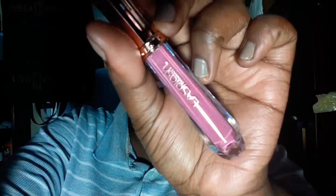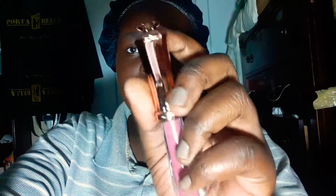And you open it up and it looks like this. This does retail for $18. And look, it has like a little bejewel on the top. This is really cute. Can I wear it? We'll find out.